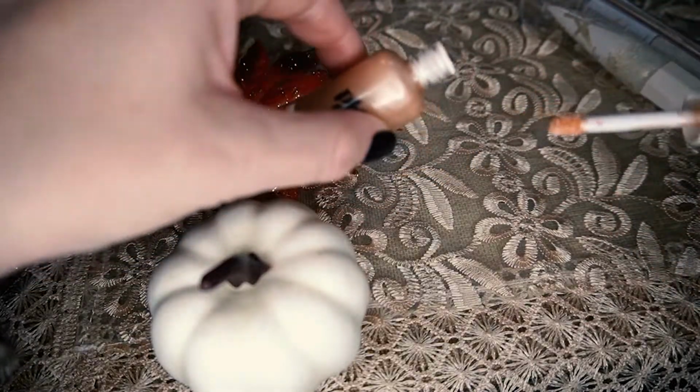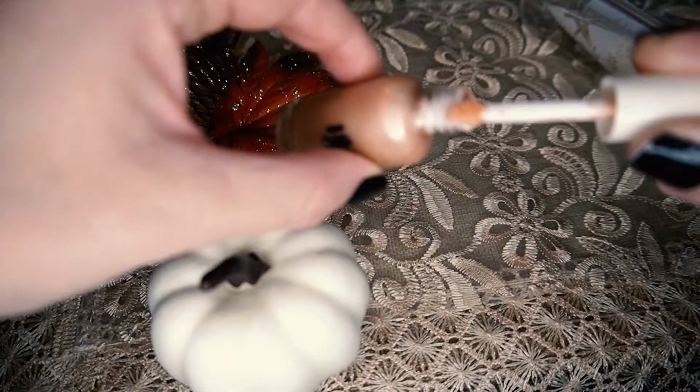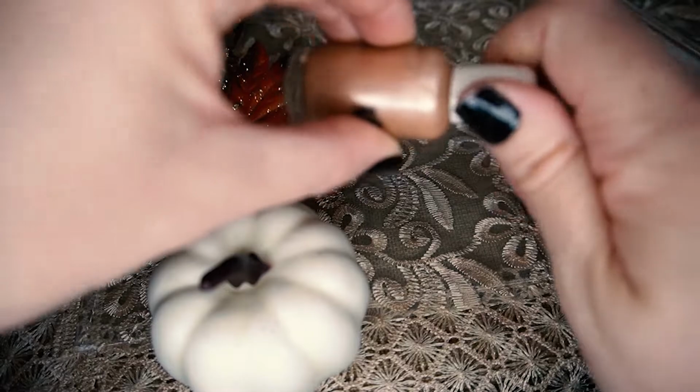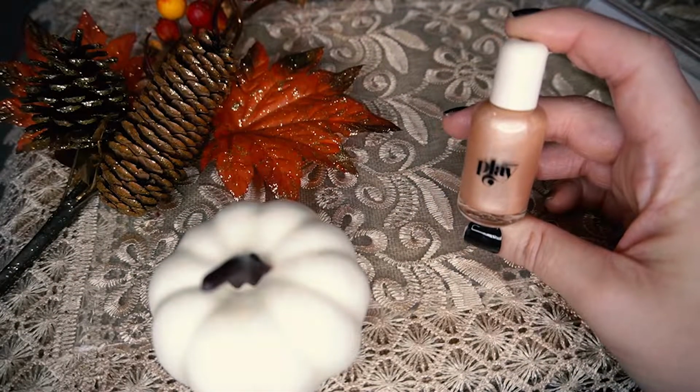This is the second time I tried it. I don't know why. Maybe I didn't believe it the first time that I really didn't like it. So I tried it again, and lo and behold, I still don't like it. I'm going to declutter it.